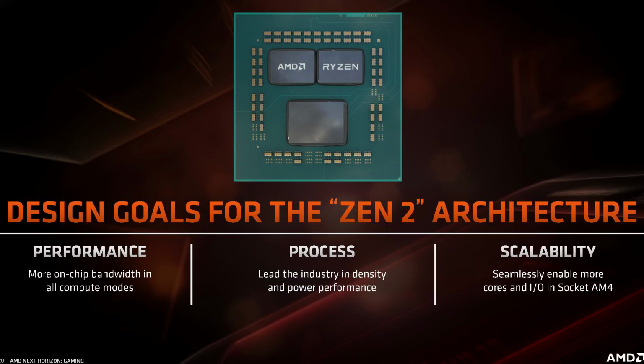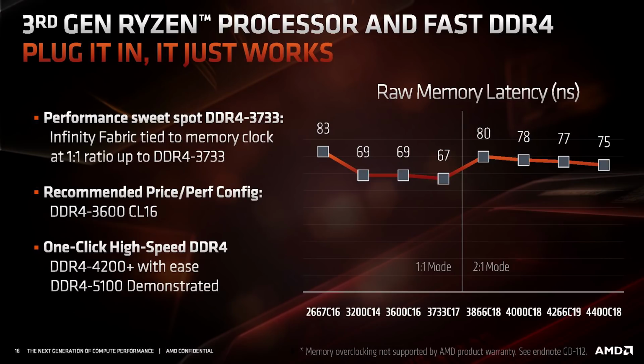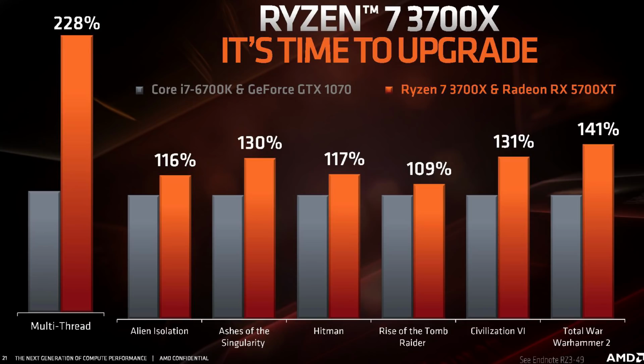According to AMD, the official speed supported with the Ryzen 3rd generation is 3200 MHz for the RAM, but with a 1-to-1 mode, you can use this with Infinity Fabric up to DDR4 3733 MHz. With a 2-to-1 ratio, you can use faster RAM, but this may cause latency issues. But of course, as always, we're going to need to test this with different timings, memory speeds, and as you would imagine, different workloads. So what about performance then?